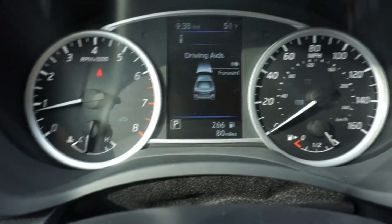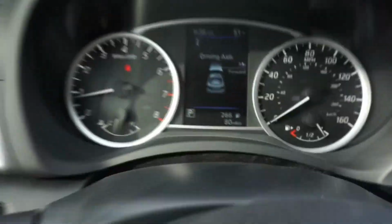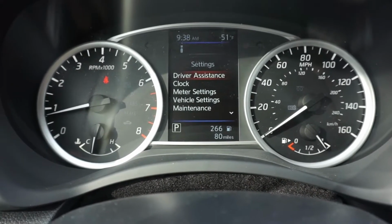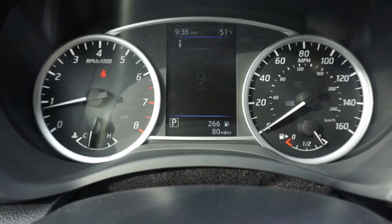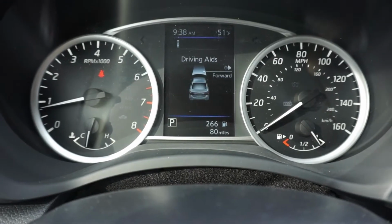So let's get back into the inside features. Like I said, you have this display screen, which like any car, you can use one of the buttons on the steering wheel to shuffle through the icons and it just kind of shows you what's going on inside. I usually keep it on the driving aid just because it doesn't really show speed as I accelerate, so I just keep it on driving aid so I can see the car.